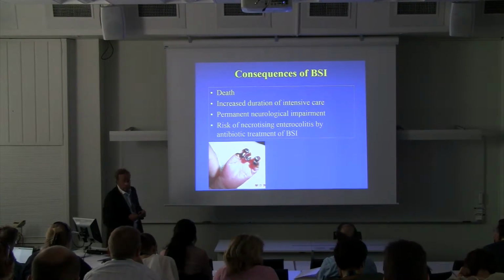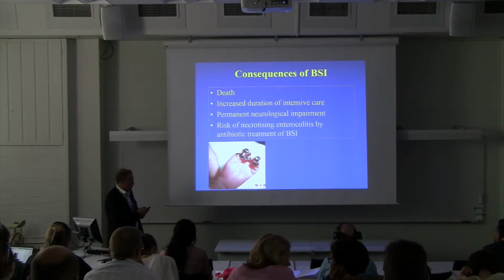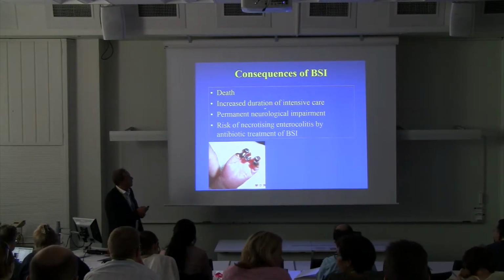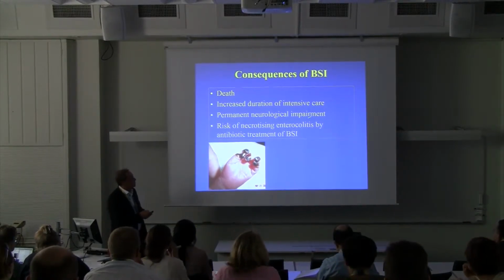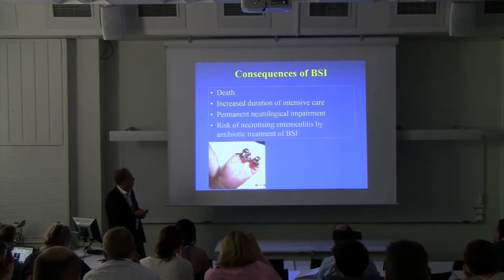And we also know very exactly what's coming out after a bloodstream infection. You have a much higher risk of necrotizing enterocolitis, a much higher risk of neurological impairment because of increased duration of intensive care, as well as finally death.